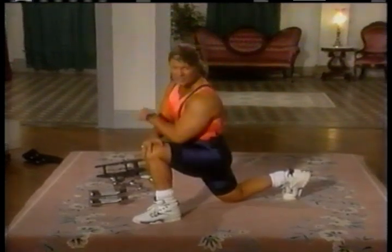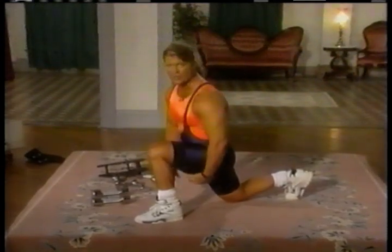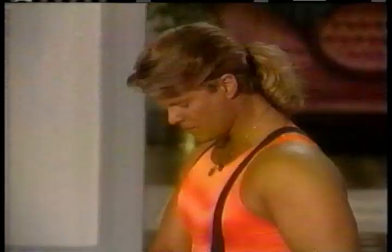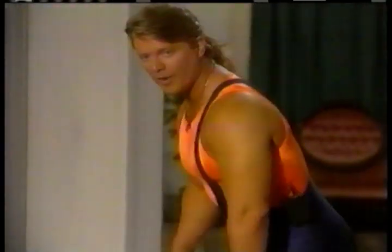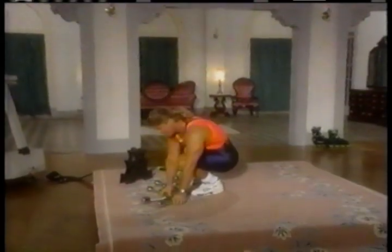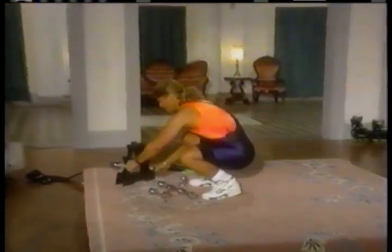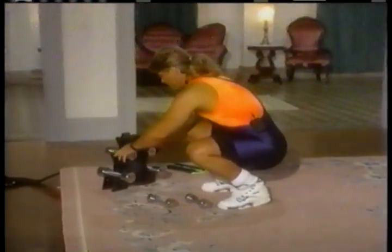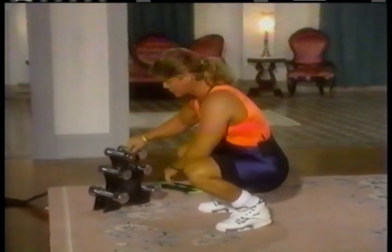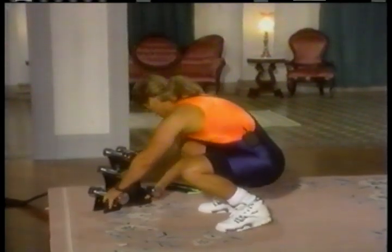Next exercise is gonna be standing hamstring curls, right here. Well, guess who has to pick up the weights, huh? All right, slowly bend down as usual. Grab the weights. We're not gonna use this type of weights in the next exercise, so hopefully it won't fall down again. But I have to tell you, it's not the dumbbell tree's fault, it's this carpet. It's not a stable carpet.